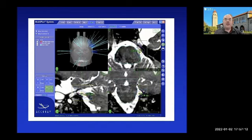And this image in the upper left-hand corner, again, shows the various different beams coming in from many different angles, all combining to deliver radiation to the trigeminal nerve. In this case, we see the majority of the beams coming in from the left side because we are treating a left trigeminal nerve. And there's very few beams coming in from the right side because those radiation beams would have to traverse more brain tissue to get to the actual trigeminal nerve.